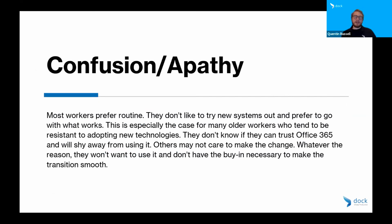But kind of going in depth into confusion and apathy. I don't know about you, but on a day-to-day basis, I prefer some level of routine. And I know most users do as well. Maybe not in the work that they do, but in the systems and processes that they use to do it. If you have the same way that you've been doing something for months or even years, and then someone pulls the rug out from under you and makes the switch, you're probably not going to want to make that change. Because you have a routine, you know what works, and you're going to be worried that you don't know how to use this new system, that you're not going to be able to use it as well as the other.